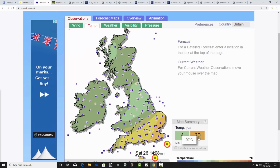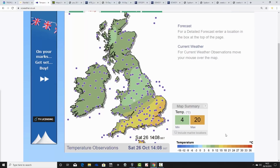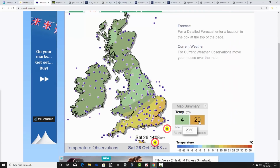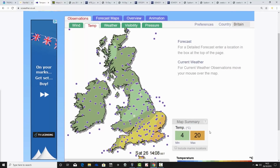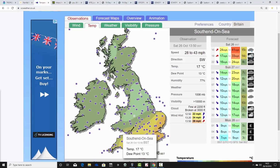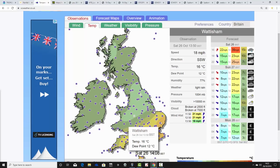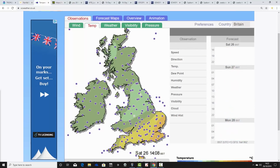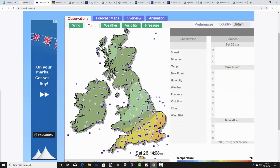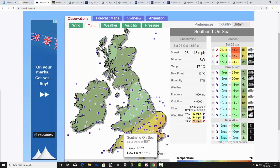So you can see 20 degrees has been achieved on the other side of the channel. We've got two weather stations flashing away there at 20 degrees, both of them in the channel and down into northern France. We haven't reached 20 degrees in the UK, I don't think, but even so, it's been pretty warm in that southeast corner. 18 degrees, for example, at Hawkinge Aerodrome, Southend-on-Sea at 17. We've got Wattisham at 16. Hurstmonceux at 17 degrees. Lydd Airport at 18 degrees. So around 17, 18 degrees Celsius in the extreme southeast corner.